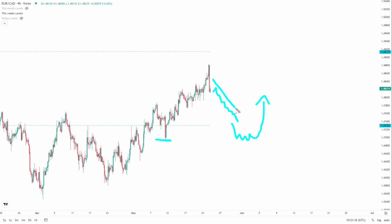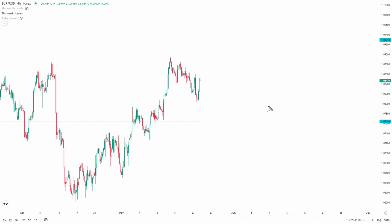And if we start to break out before we test the lower bound, just like all of the other assets, I'll be looking for a potential bull flag setup, so momentum, pullback, and then follow through into the 1.4913. Okay, so finishing off the Forex universe with the dollar pairs before we move on to gold and silver.